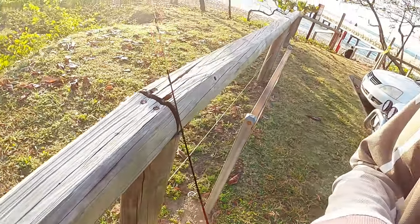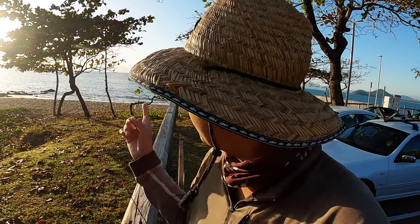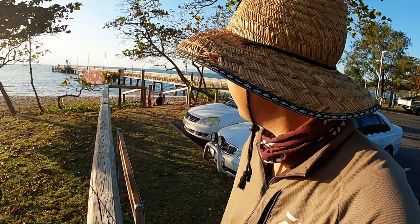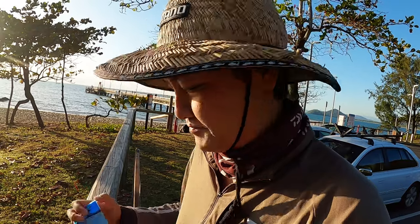Now sometimes cast netting off this jetty, they can be a bit tricky to catch, because they all go under the jetty and they hide under there, and then when you throw your cast net, it doesn't land or doesn't get to them properly, and then you only catch a few if you're lucky.